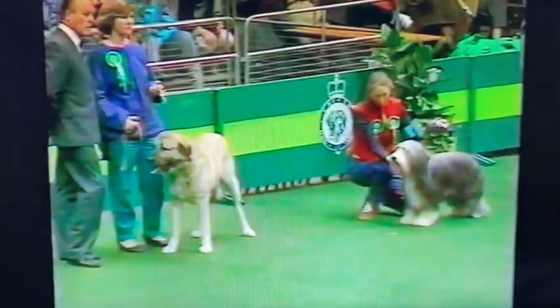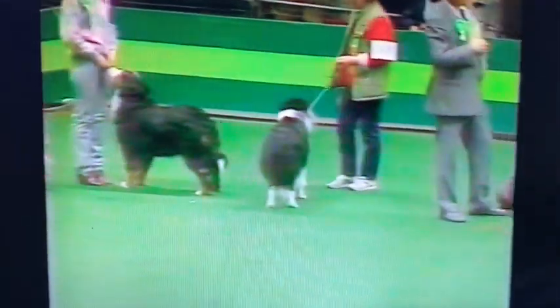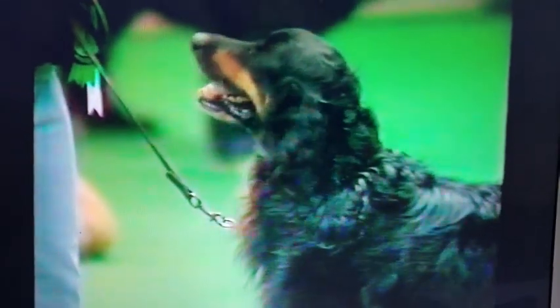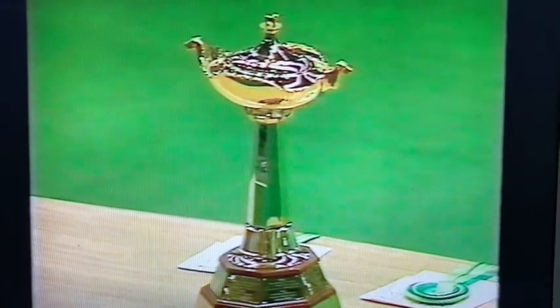And the first group is the working group, the largest group in the show with nearly 4,000 dogs. And there are 33 dogs in this ring, all top winners. A variety of shapes and sizes. There's the Giant Schnauzer, the Hungarian Puli, a Newfoundland, one of the giant breeds, Pyrenean. And on the end, the Hovawart, the first time this dog has appeared in the group. And that's what it's all about. That's the trophy that they're competing for.